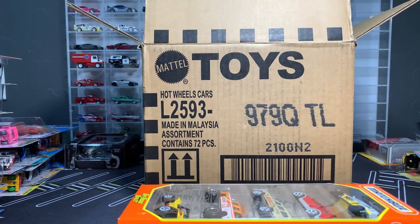What is your favorite Hot Wheels of this case, the Q case? I like the Prelude. I can't remember all the other models that were introduced, RX3, but I can't remember if they were introduced in the P case or the Q case.